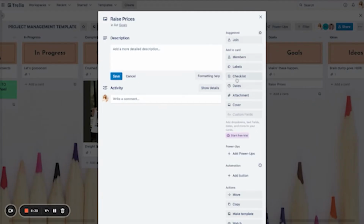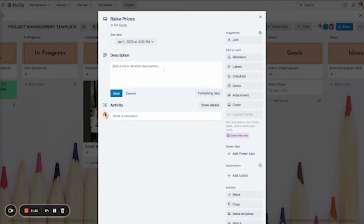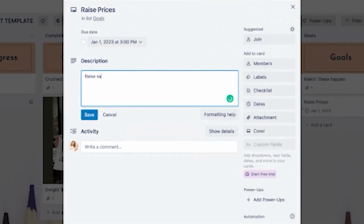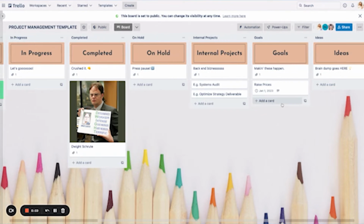Okay, so then we can go in here and we can say, hey, on January 1st, I am going to... boom, done, goal. And now it's going to give me a reminder that we're doing that.